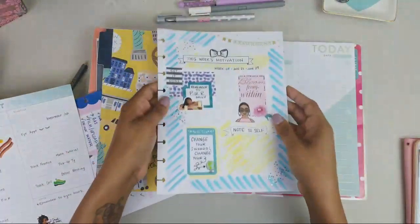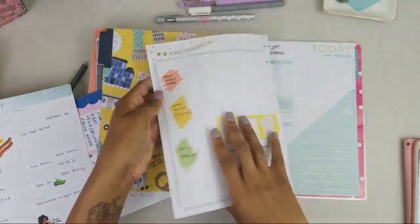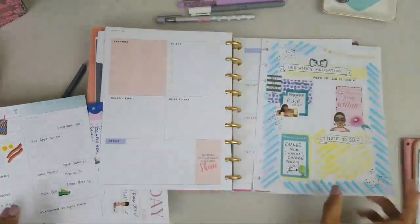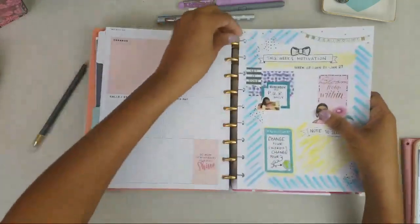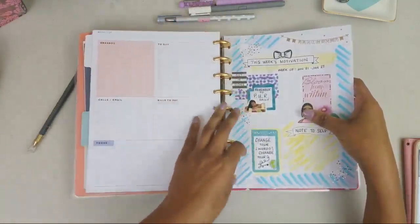So if y'all weren't on here Monday, we did a motivational page, and then on that back side we already worked out our end of the week page, which is a recap. And so all I'm doing is moving these weekly sheets inside, close to the week that we're in. All right, so let's close this little baby on up, move it out of the way. And let's get the personal journal and let's set up a page.